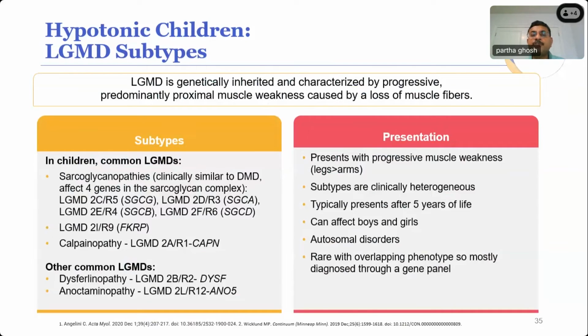Limb girdle muscular dystrophy, as the name suggests, is just the pattern of weakness. There have been several classifications. It goes back and forth. Every few years we get a few new genes, to the point that we sort of exhausted all the alphabets, and now we have a different way of naming these disorders. They are all characterized by progressive muscle weakness in a limb girdle pattern, meaning typically the legs are weaker than the shoulders to begin with, but it is a progressive group of disorders.